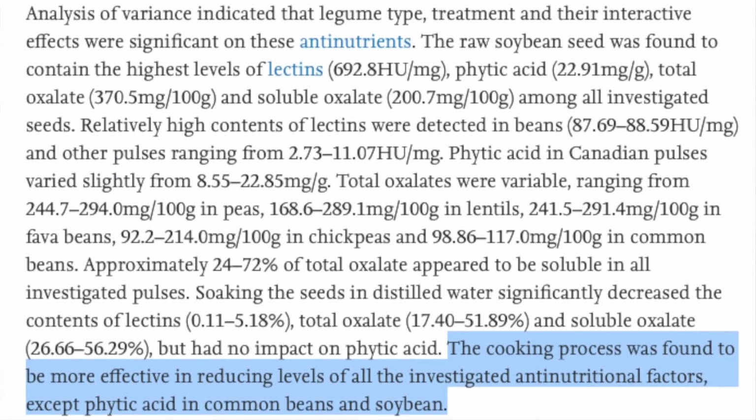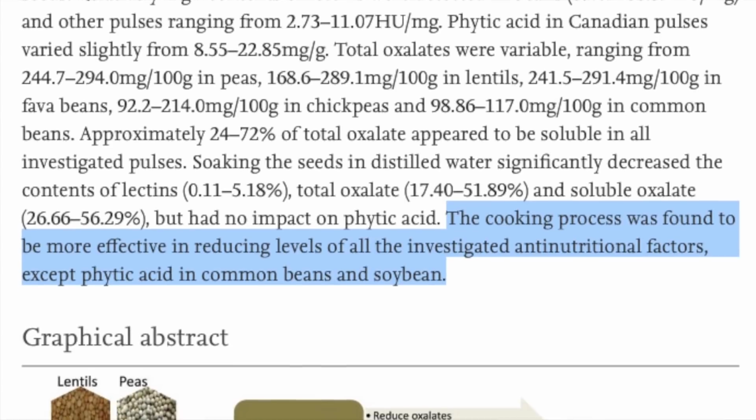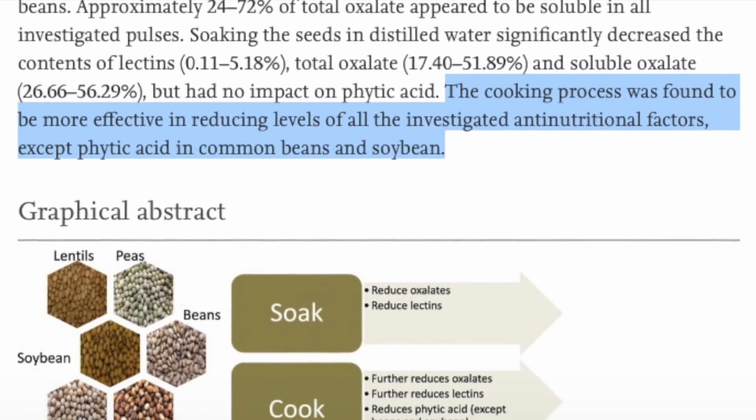"The cooking process was found to be more effective in reducing levels of all the investigated anti-nutritional factors except phytic acid in common beans and soybeans." So what do we do about those pesky phytates that are still left over? Well, our bodies are actually smarter than you might think, and our microbiome actually learns to adjust to increased phytic acid consumption and deals with it appropriately, as this study here talks about.